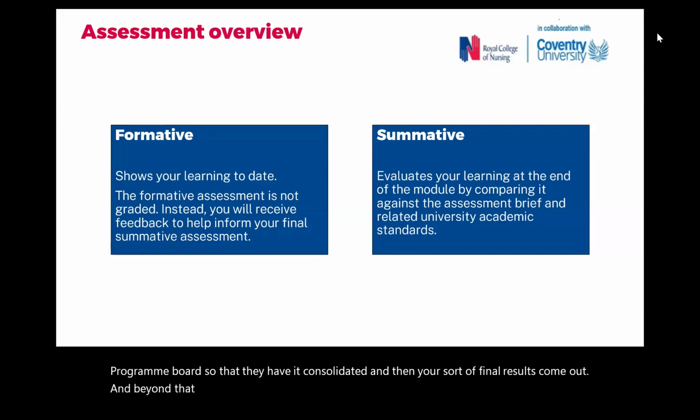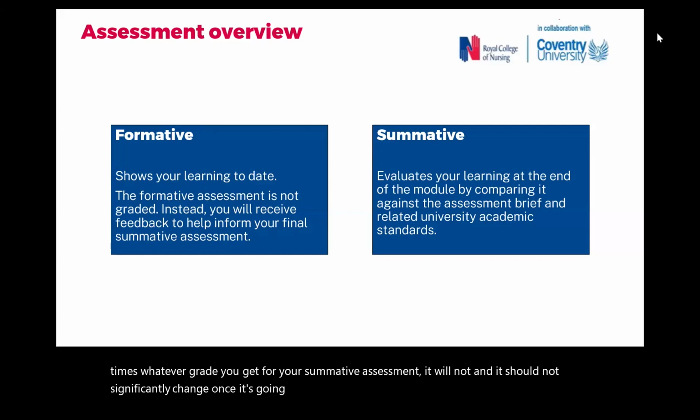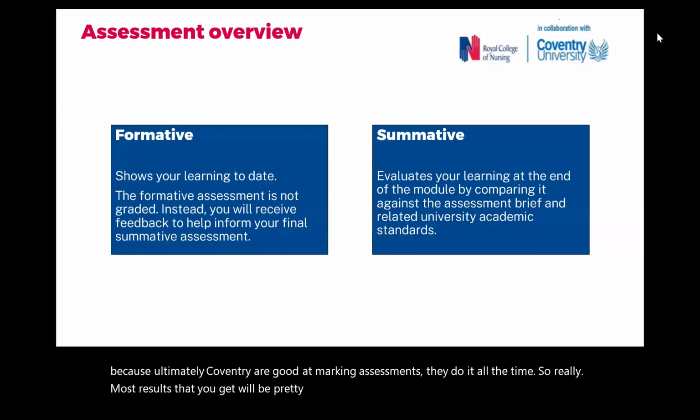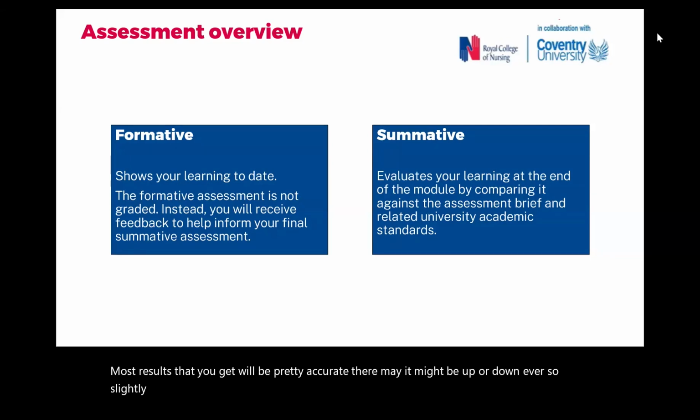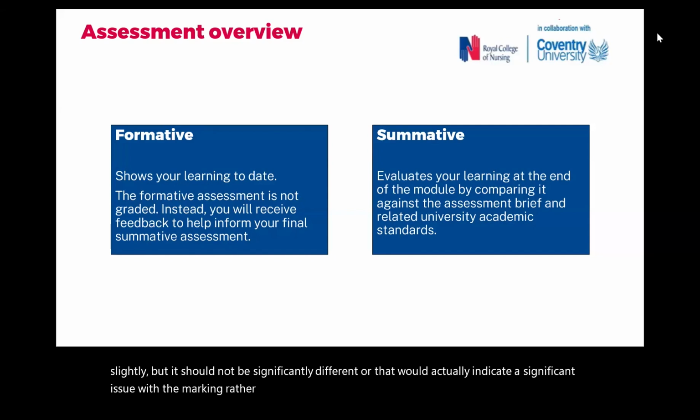But what I should just say, because I think some people worry a bit, is that most times, whatever grade you get for your summative assessment, it will not, and it should not, significantly change once it's going through the programme board, the examination board. Because ultimately Coventry are good at marking assessments. They do it all the time. So most results that you get will be pretty accurate. It might be up or down ever so slightly, but it should not be significantly different, or that would indicate a significant issue with the marking rather than the assessment per se.